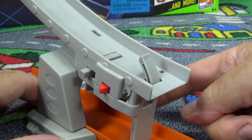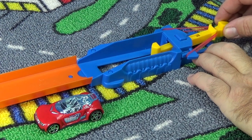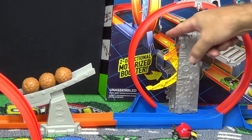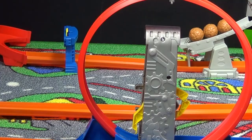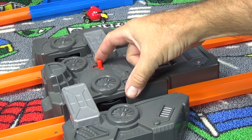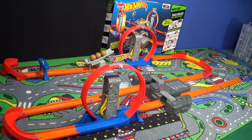Pretty nifty. All right, let's get set up. Pull back our launcher. I'm going back two spots. Activate the quick kick. Both of them. And then move the switch sideways. It's going to be noisy. Set, go!